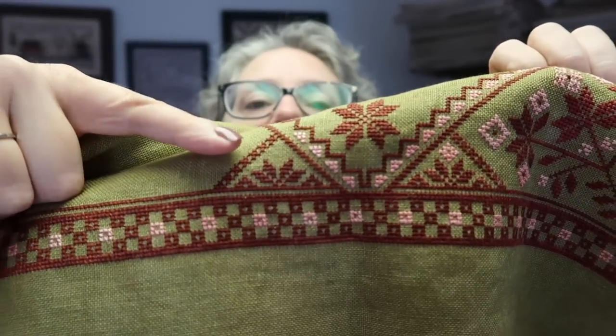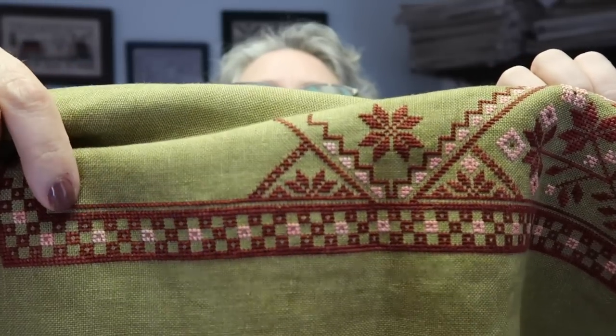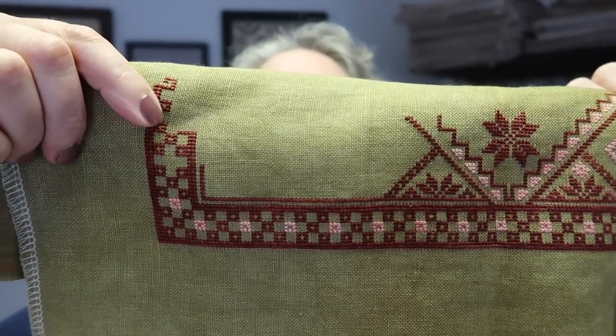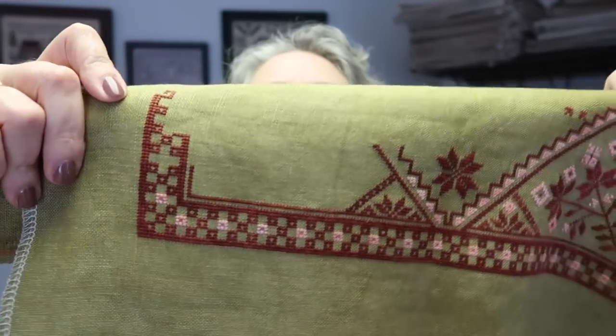So I completed this corner here. I just need to put a little South Beach in there. And then I worked on this border. I worked up that side there. Again, easy stitching when you're tired. It's just so nice. It's so nice.